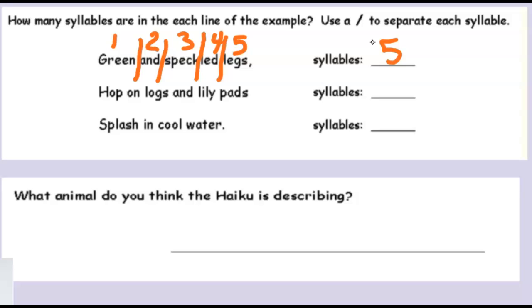Let's count them. Hop on logs and lily pads. So hop is 1 syllable because it has 1 vowel. On, 1 syllable. Logs. And now lily has 2 vowels in there. Do you see the I and the Y? So we have to split it to 2 because it has 2 sounds. Lily pads. Now let's count. 1, 2, 3, 4, 5, 6, 7. It has 7 syllables. That is the correct amount of syllables for the second line.